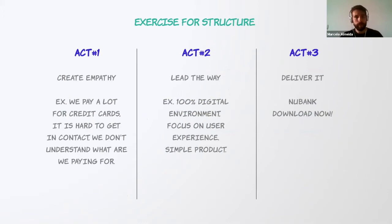Act 1 is create empathy. I have a product here that is very, very famous here in Brazil. That is a credit card. I don't know how it is in your countries, but here in Brazil, some 5 to 6 years ago, it was very expensive to have a credit card. It was very complex to get in touch with the companies, usually big banks, to get this credit card and to complain about the credit card. And also, we didn't understand exactly what we were paying for. We didn't see what we bought, and the message was not clear. We received the paper every month. So there was pain, and everyone here in Brazil that used a credit card had this pain.